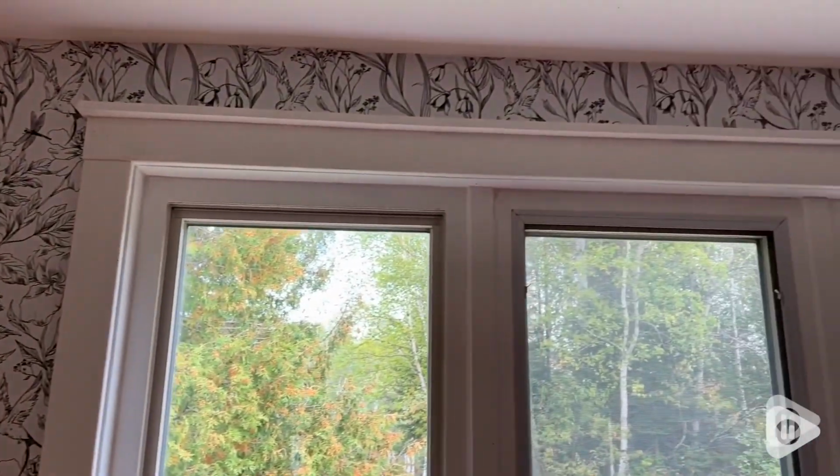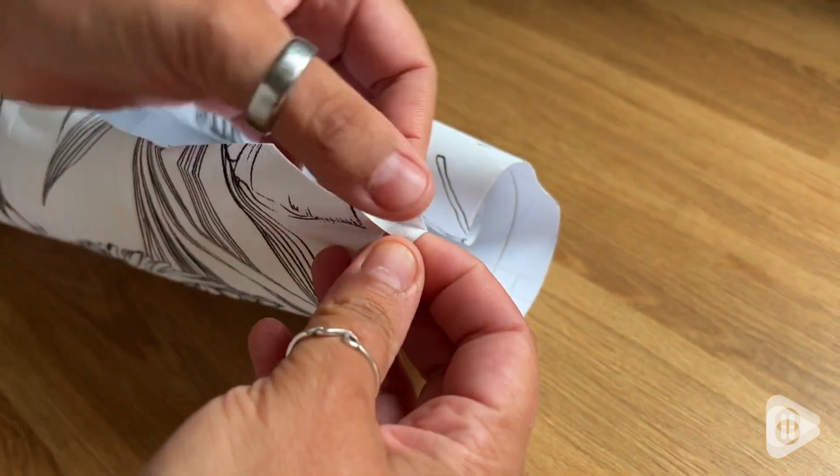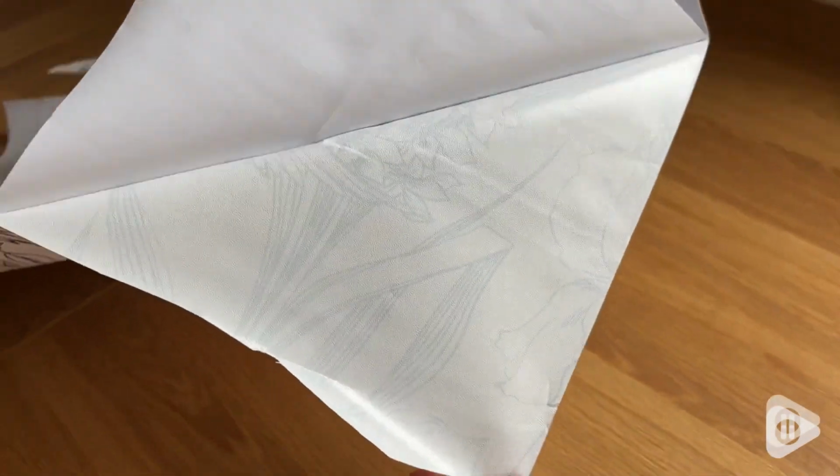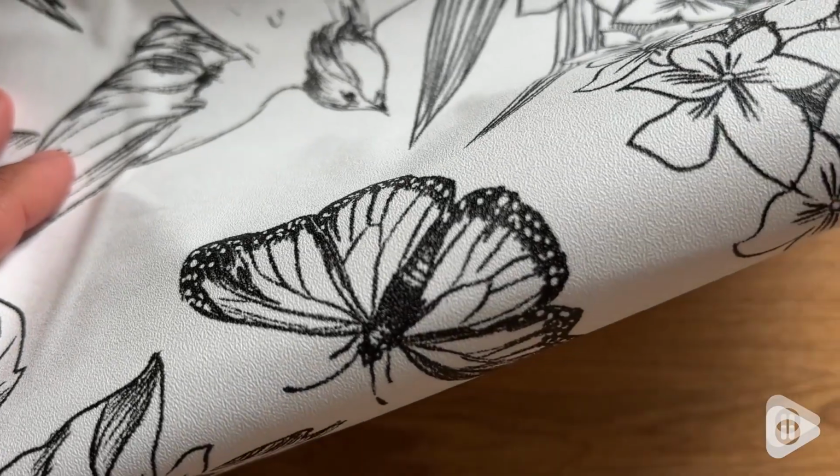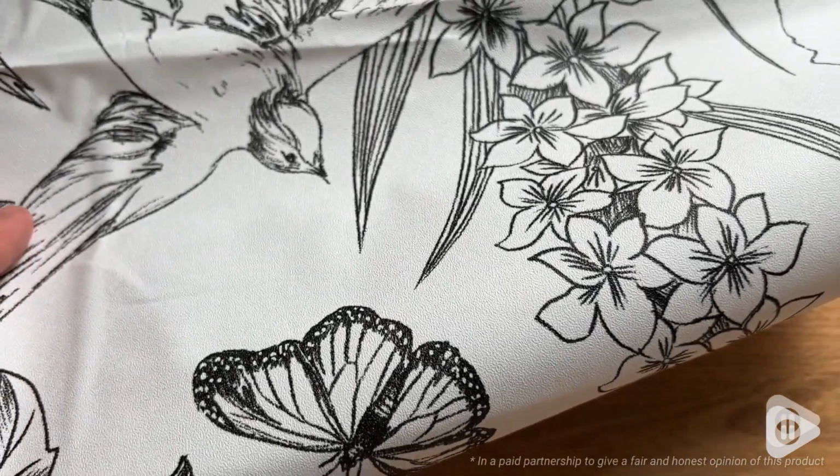So I think it's an amazing way to change up your space without committing to something major because it's peel and stick. So all you do is peel off the backing, apply it to your wall, and you're good to go. I would definitely purchase this again. I think you will love it too. Really simple to use, but it makes a really bold statement. And that's my point of view.